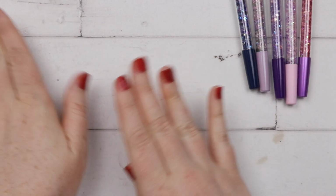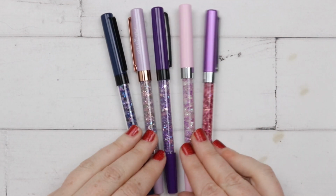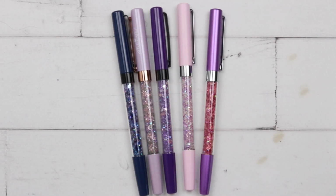Nevertheless, those are gel pens, by the way. I also have these other gel pens, and these are my pretty pens for the year. For a while I was really into pen gems, and while pen gems are really beautiful, I was kind of tired of the ballpoint and the gel refills I could get for them.